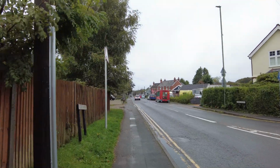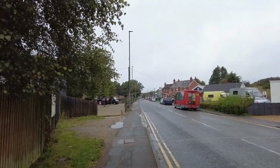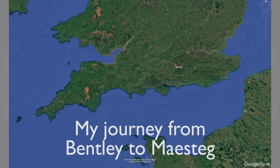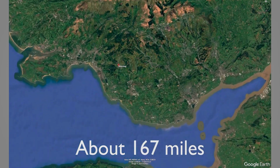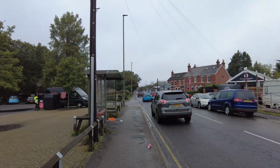So my journey today, like I said, I'm off to Maesteg in South Wales. To get there, I'm just going to walk to North Camp Station from here. And then I shall catch a train from there to Reading, then a GWR train all the way from Reading to Cardiff, at which point I have a 9-minute change and a final train from there to Maesteg.